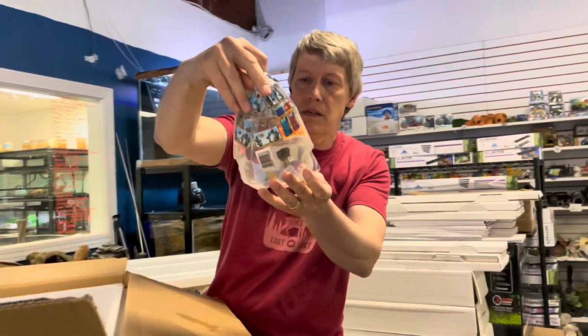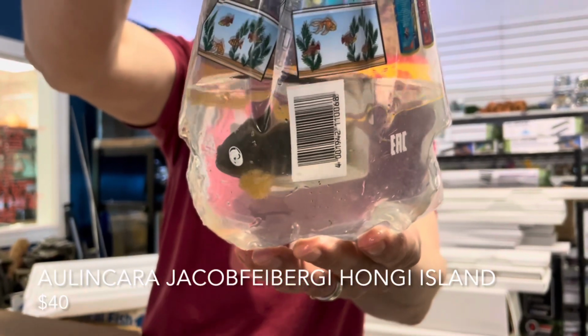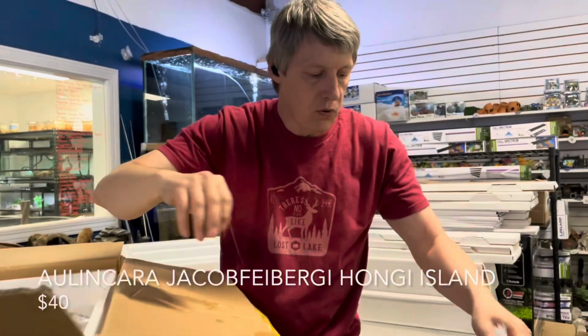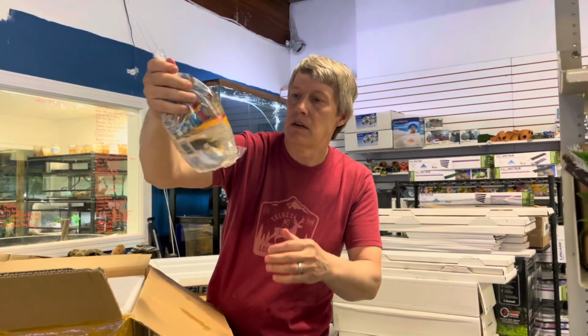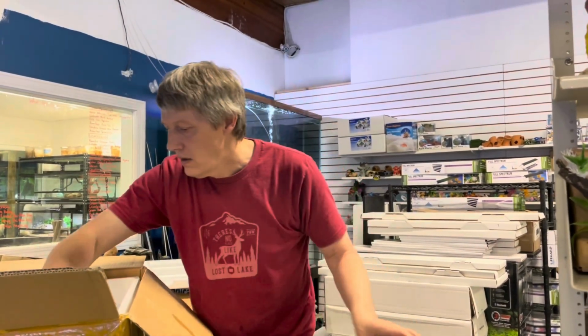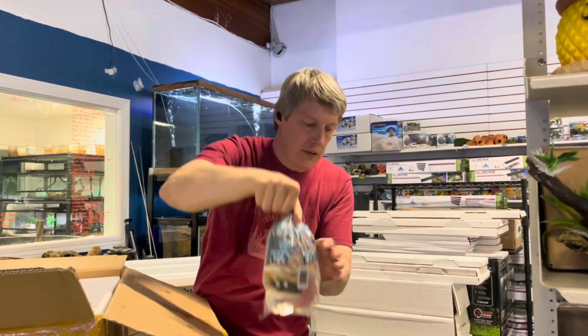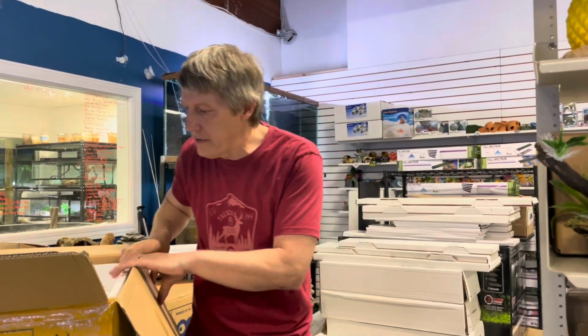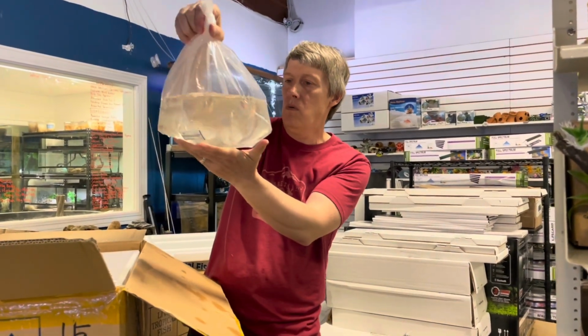Let's see. This is Alonocara jacobfreibergi Hongi Island, which is a locality of a cool Aulonocara or African peacock. Should have 3 of those guys, and indeed, there's another. And one more. These are 3-inch guys, so hopefully we'll get some color on those guys as they settle in.